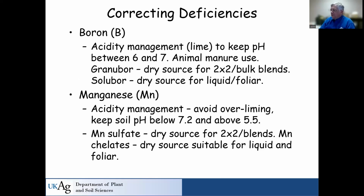Another way you can correct deficiencies is, again, maintain the right soil pH. Keep the acidity low, keep your pH between 6 and 7. Animal manure contains boron, by the way. Granubor is a dry source that you can use for 2x2 dry and bulk blends. It's very compatible. Solubor is a dry source that dissolves readily in liquid water-based materials and is often applied foliarly. It's also used in fertigation for those who irrigate.